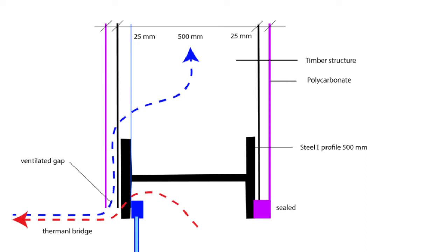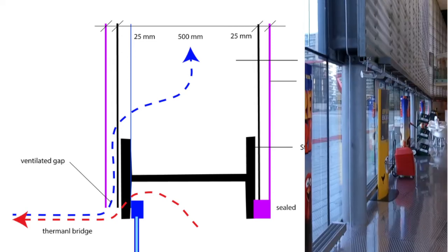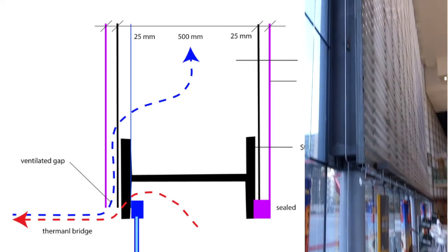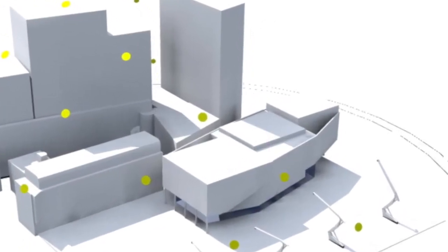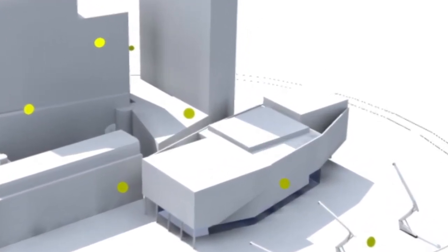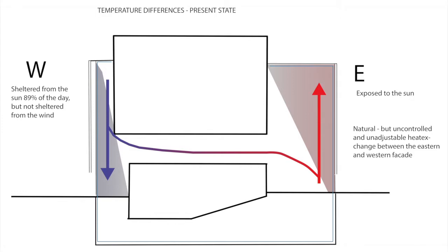By combining two types of facades, second skin facade and cold cavity facade, the shell of the Pathe loses efficiency and the heat created by the heating system is quickly lost. Additionally, the surroundings of the building create one side more exposed to solar radiation than the other. This aspect is uncontrolled by the current disposition of the building.